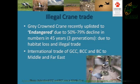To basically highlight the major issues faced by cranes, grey crown cranes were recently uplisted to endangered from previously vulnerable due to a significant decline in populations across their range in Africa, up to 80% in some areas. And this is due mostly to habitat loss as well as illegal trade.